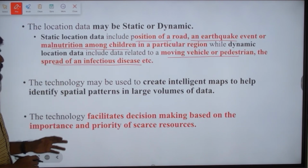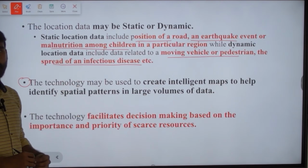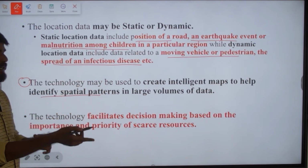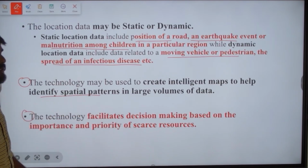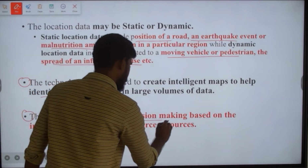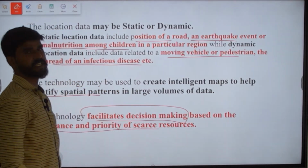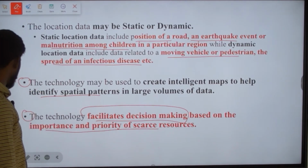These are just examples. Next, the technology may be used to create intelligent maps to help identify spatial patterns in large volumes of data. Other than that, the technology facilitates decision making. This is what is important. It facilitates decision making based on the importance and priority of the scarce resources that we have. So these are the points which we need to understand.